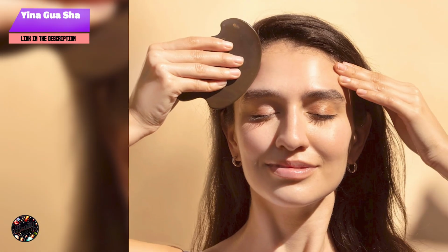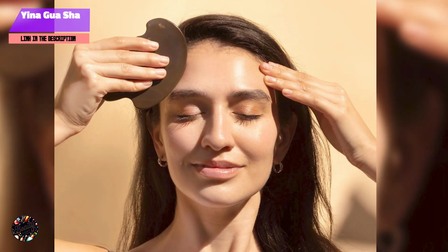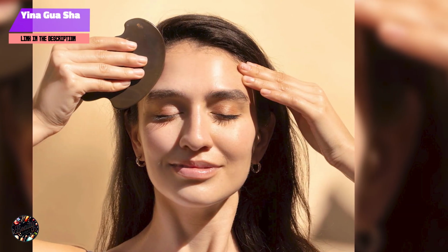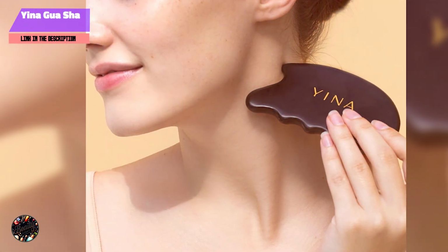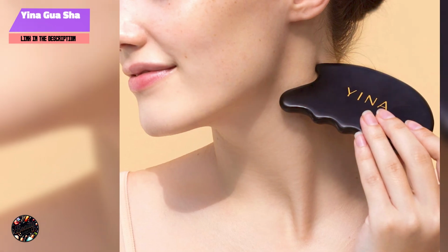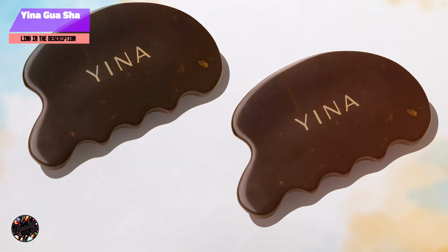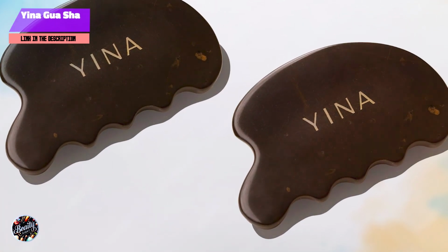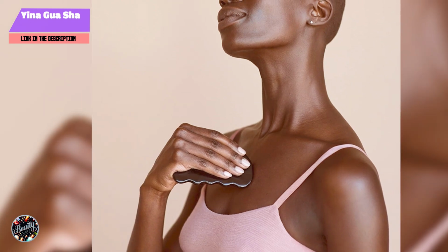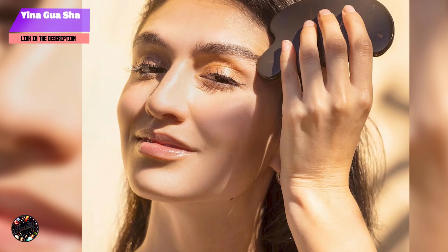The Yina Gua Sha is a perfect choice for anyone looking to elevate their beauty regimen with a natural, holistic approach. Key features: the Yina Gua Sha tool is made from green aventurine, a stone that is believed to promote healing and balance. It features a curved design that fits comfortably in the hand and is shaped to target different areas of the face. The smooth, polished surface ensures that the tool glides effortlessly over your skin, allowing for a more relaxing and effective facial massage.